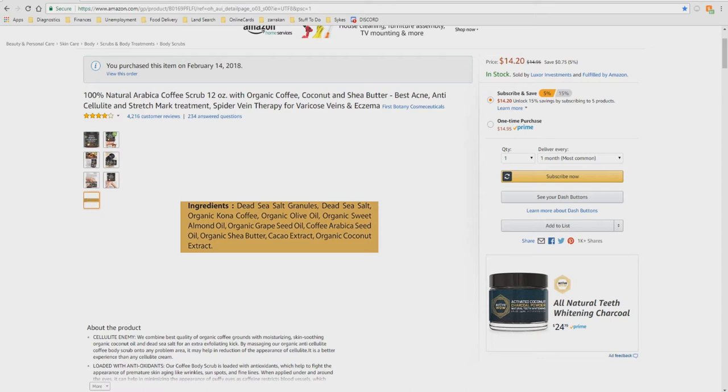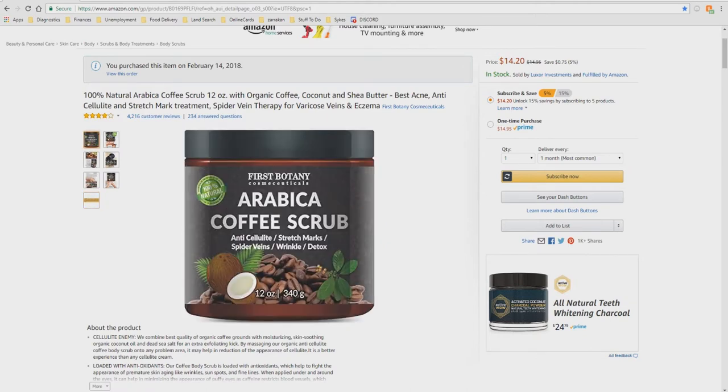Here's the ingredients. Dead Sea salt granules, Dead Sea salt, organic Kona coffee, organic olive oil, organic sweet almond oil, organic grape seed oil, coffee Arabica seed oil, organic shea butter, cacao extract, organic coconut extract. But that's enough of the Amazon posting. Let's take a look at the real thing.